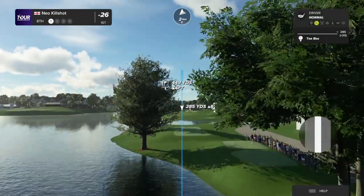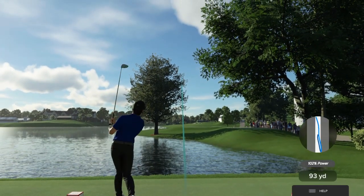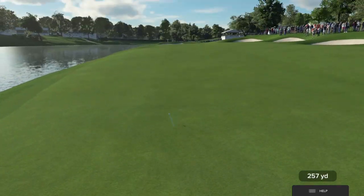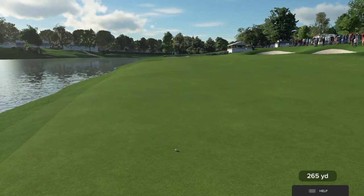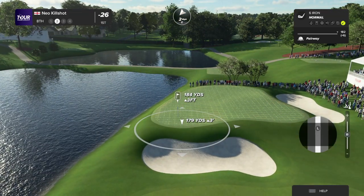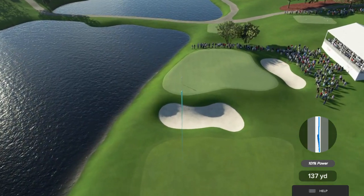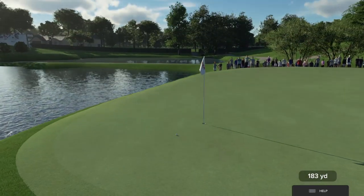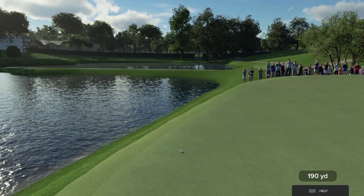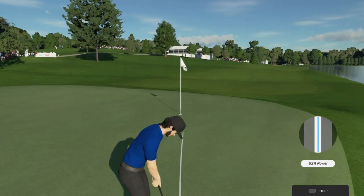Let's see what happens here at the 8th. Well, you're in the hands of the tree gods now. And Henny, what's he looking at here? Setting up here from about 185 yards. That was wonderfully done. And this putt is for birdie 3 on the scorecard.